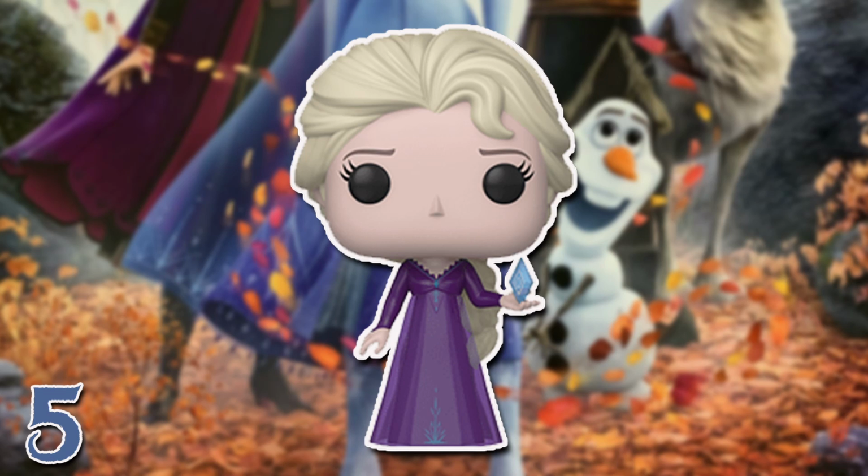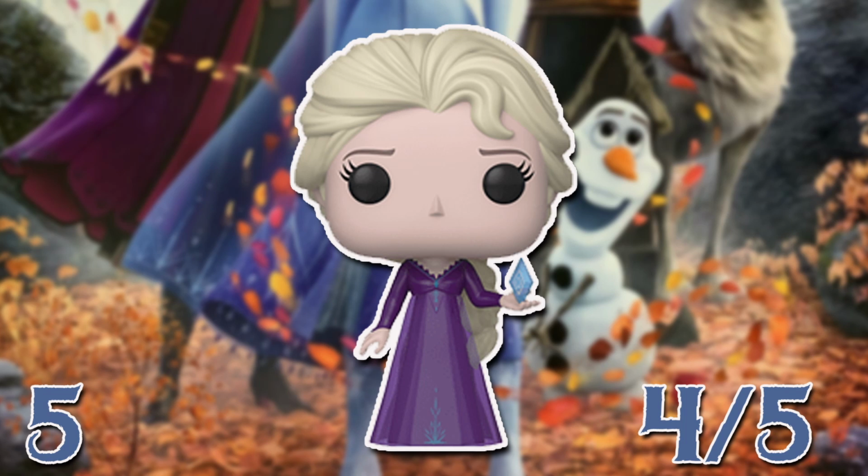So for number 5, I'm going to be giving it a 4 out of 5. I think that this one's really well done and is a cool exclusive. It will be difficult to get because it's on Amazon and we don't really get Amazon exclusives on the Canadian website, but I still think it's really cool. And let's move on to number 4.